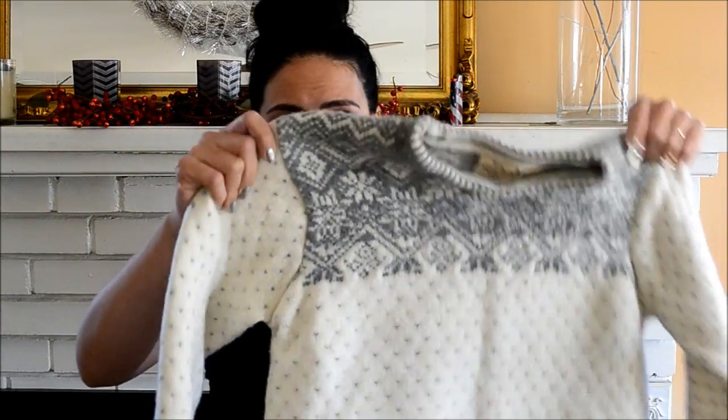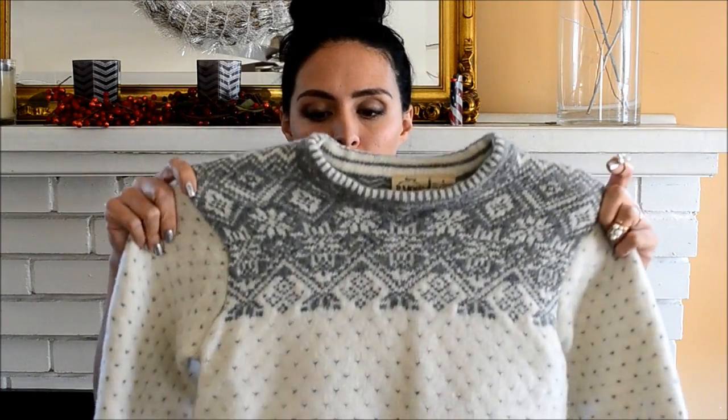So I absolutely love Fair Isle, and I'm not going to give up on this sweater yet. I'm definitely going to wear it over some bulky clothes and try to stretch it out and make it work. I hope it doesn't end up re-donated into the kids section.